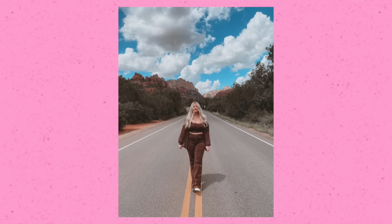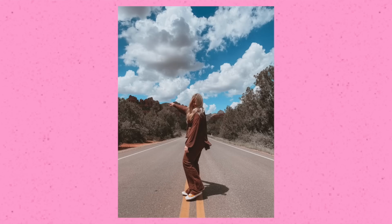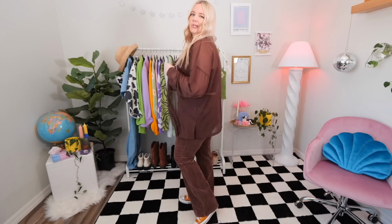Drew and I stayed in this resort that had the most insane views of the red rocks, and so while we were leaving, we were like, hold on, we need to pull over and take a quick photo, so we did. And this was the outfit I was wearing. It felt to me very album cover vibes. So here are the details on this look. This little duster sheer moment thing is from ASOS.